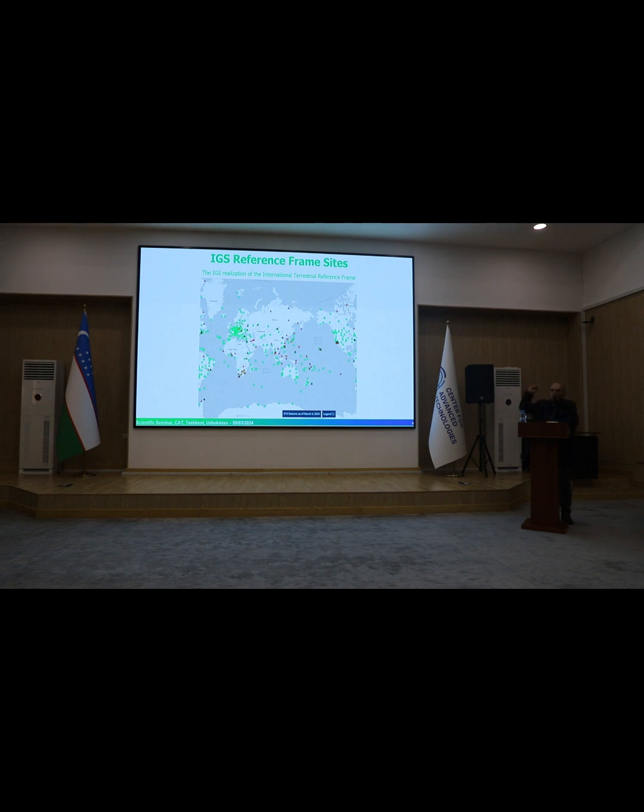If I really want to know the position to within a few millimeters, nowadays I can. Nowadays we will know the distance between any of these points with an accuracy of 1, 2, 3 millimeters. So I can know the distance between a station in Uzbekistan and a station in Portugal, or in the United States, or in Australia, or any place in the world, with about 1 millimeter accuracy. We are talking about this. This is nothing. It is amazing. And because of that, we can also use these stations for many other applications, like the scientific applications that I mentioned before.